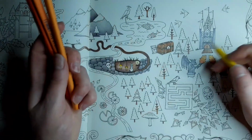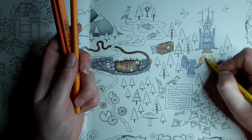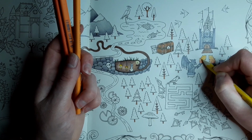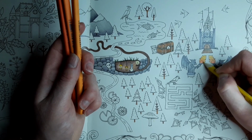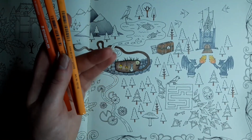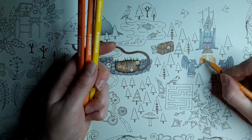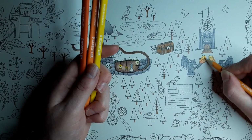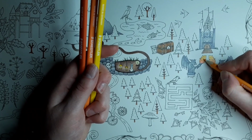Stopping a picture. It'd be nice to finish a picture in one go. It's not been many times that I've actually sat and started a picture and completed it all the way through. Usually I do have a break because I am quite slow. So for me to colour a whole picture in one go would probably mean I'd have to sit there for a very long time to colour it. So yeah, I don't mind stopping a picture midway.